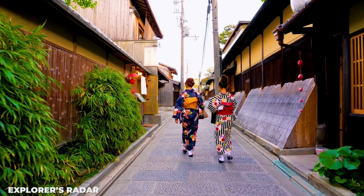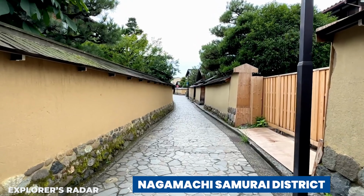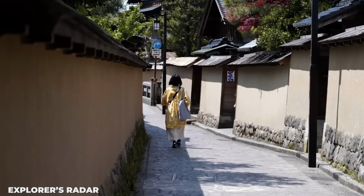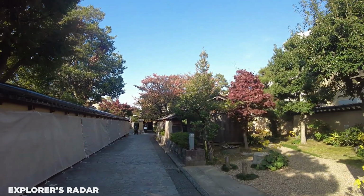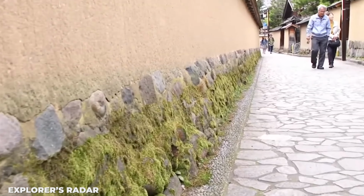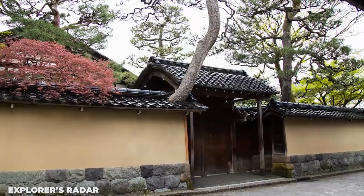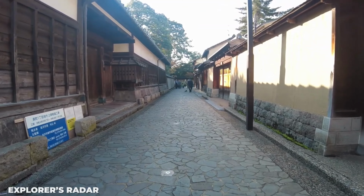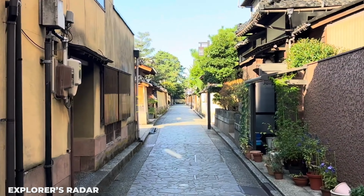After lunch, take a 20-minute walk through the city center to reach the Nagamachi Samurai District. This remarkably preserved area showcases the residential district where middle to high-ranking samurai lived during the Edo period. The narrow cobblestone streets, earthen walls, and traditional gates create an authentic atmosphere that survived both fires and wartime bombing. The district's unique charm comes from its lived-in feel.